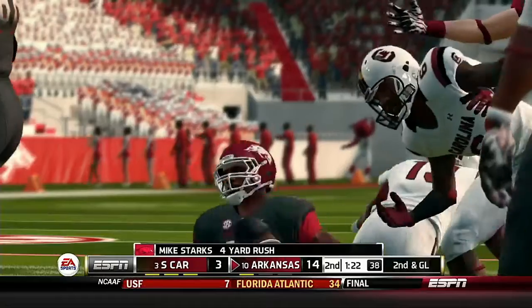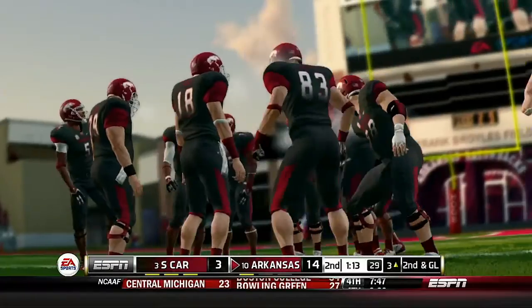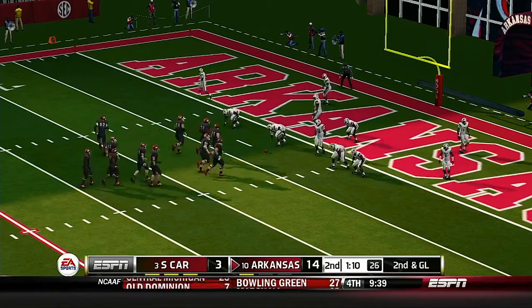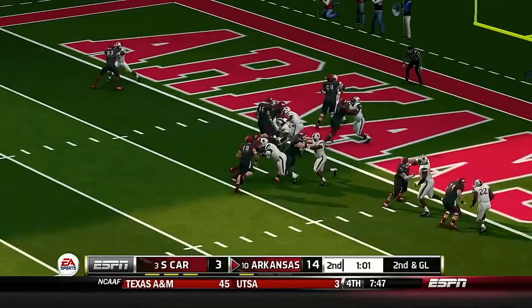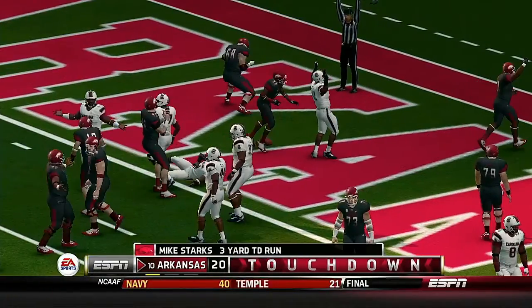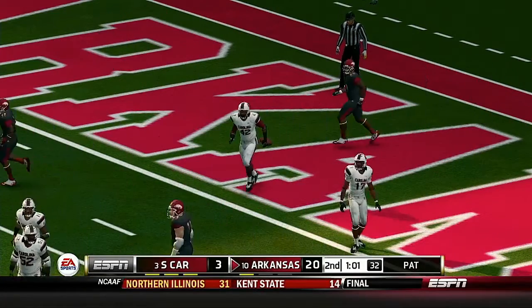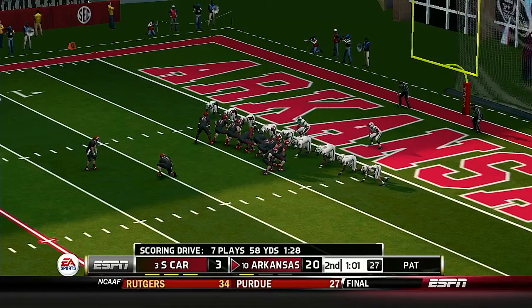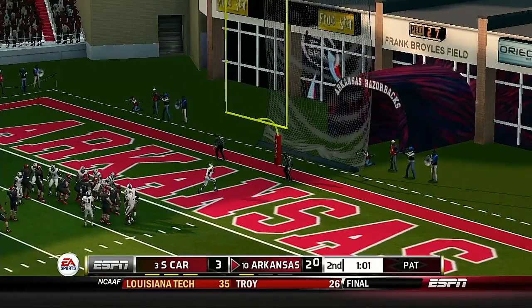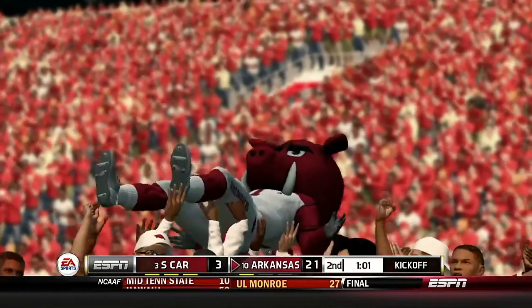Up the middle for a nice gain. Gain of 4 yards. That brings up second and goal. Touchdown, Razorbacks. He makes the PAT. A 7-play, 61-yard drive. And the result, 7 points.